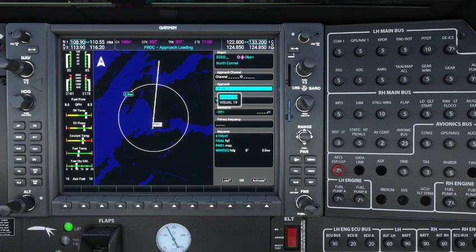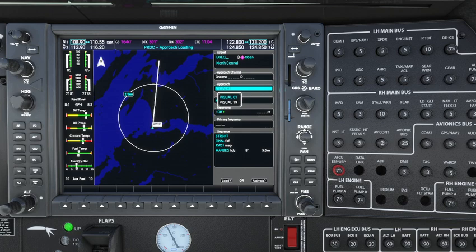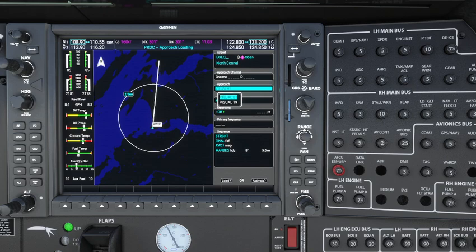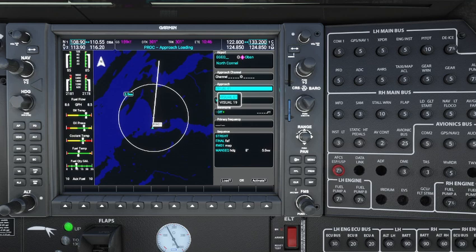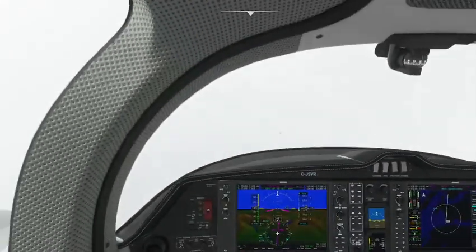Let's pull up the chart here and have a look. Oban, EGEO. That's where we got tuned right now. Yeah, I'm just looking at the chart, guys. Looking at runway length and stuff like that. You know what? We'll do 19. Let's do a visual 19. Why not? Challenge ourselves once in a while here.